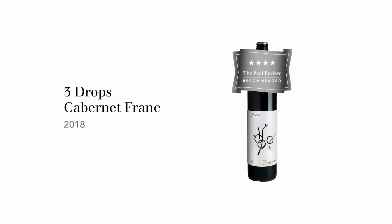The wine we're tasting today is 3 Drops Cabernet Franc 2018, which comes from the Great Southern region of Western Australia.